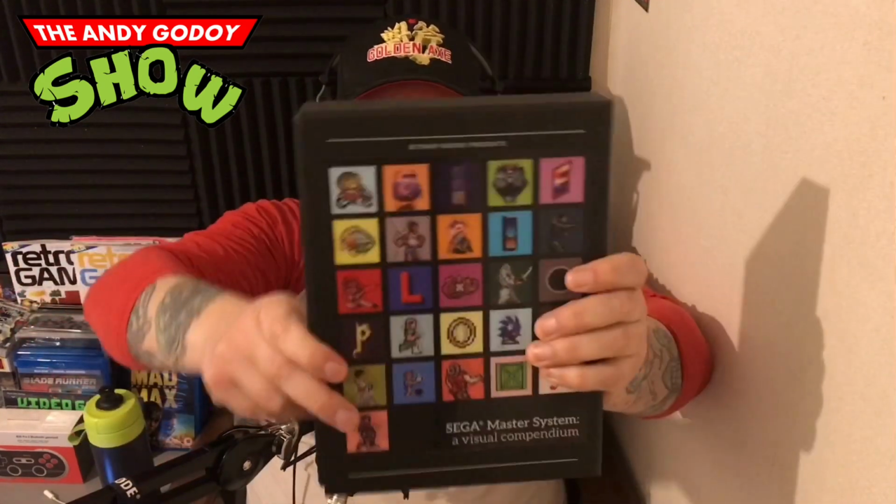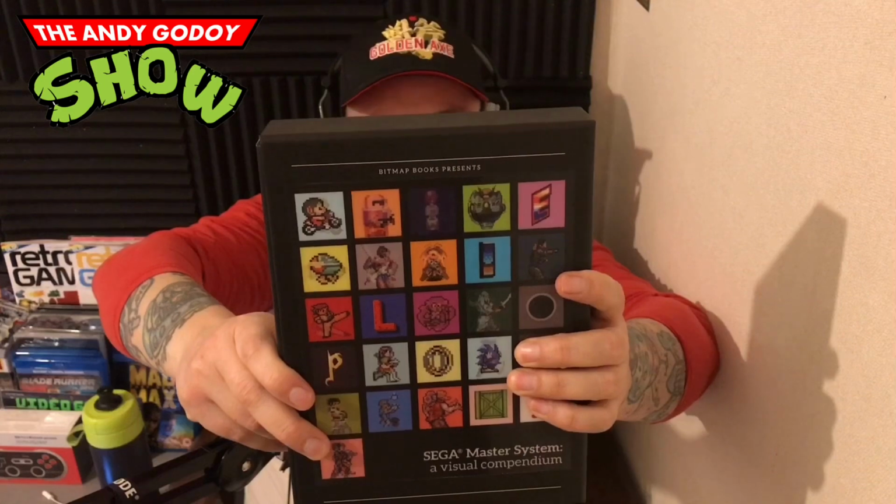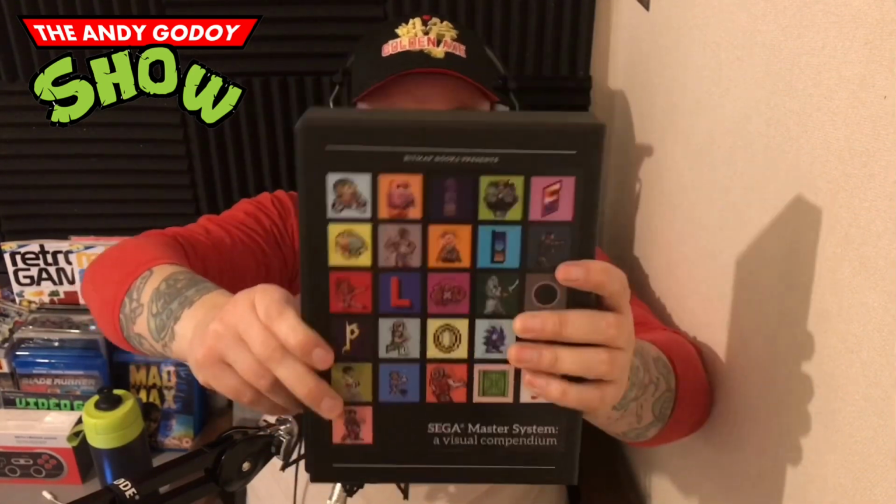Right, so first things first then, this is it. This is the Sega Master System Visual Compendium. And again, Sam Dyer did an amazing book. It is possibly my favorite one out of all the ones he's actually done. And obviously, he started off way back with the Commodore 64 one, the Amiga one, the Spectrum one. And he's moved on to the NES, Super Nintendo. And I've got a few of those, but the one I was after was the Sega Master System Visual Compendium, because I have got such a fond memory of the Sega Master System.